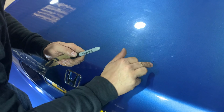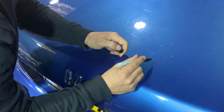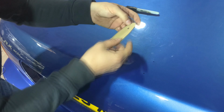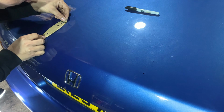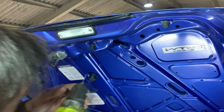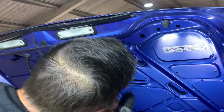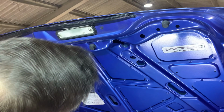With the pimples now evident on the outskin of the boot lid, I've just marked them with a Sharpie pen here and here. And with this template I cunningly made earlier, I can see if the holes are in the right place. They are bang on. Yeah, looking good. And there we go. Pilot holes drilled.